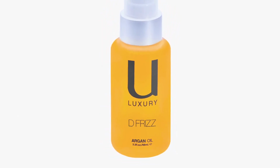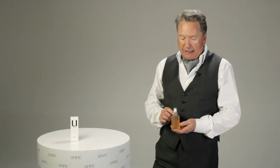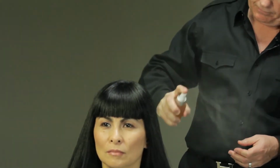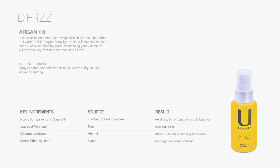Defrizz is another product in the U Luxury line, also infused with argan oil. It's a finishing spray, takes away any of the frizz, takes away any dryness that you might have in the hair once you've blow dried the hair through. Use this on straight hair, textured hair, or even curly hair. I would spray it into the hair once the hair's dry and then lightly use my hands to maybe work it through the hair to make sure that you have incredibly smooth, shiny, silky hair.